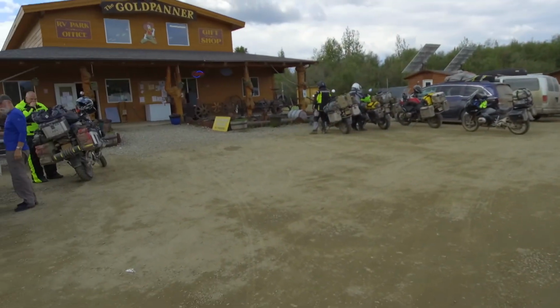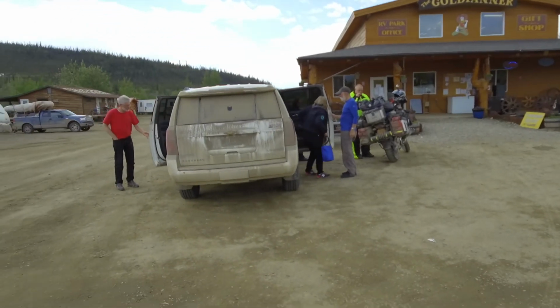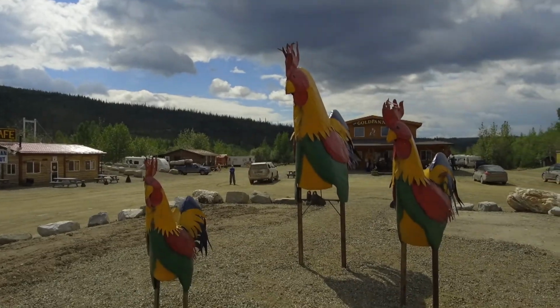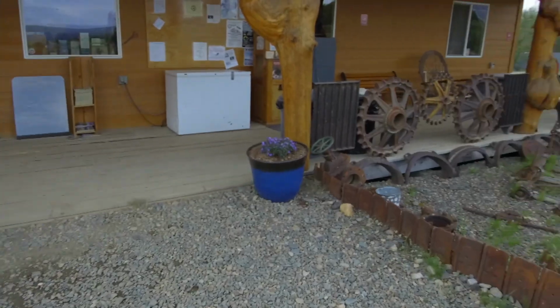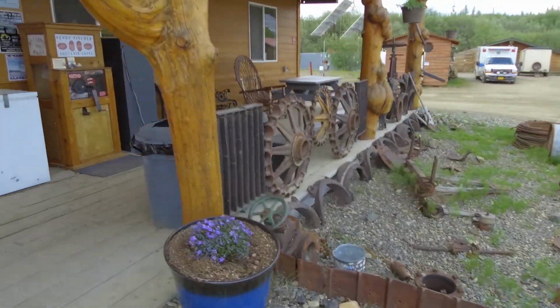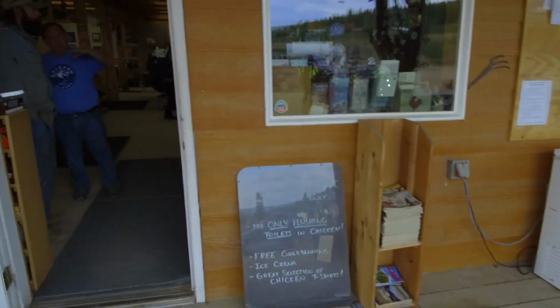Welcome to Chicken, Alaska. Population 27 in the summer, population about 7 in the winter time. Bits and parts from various things. Let's have a look inside.